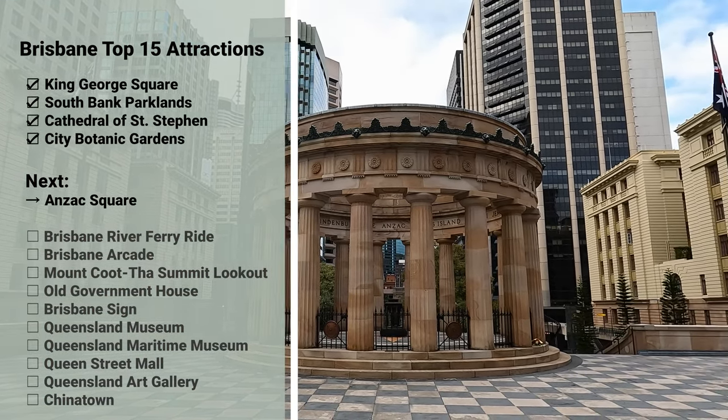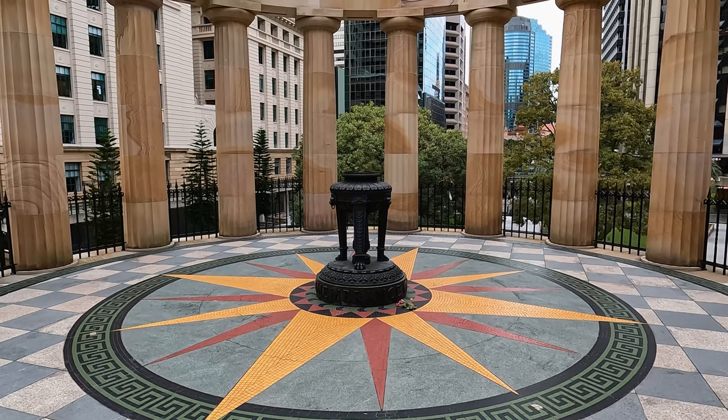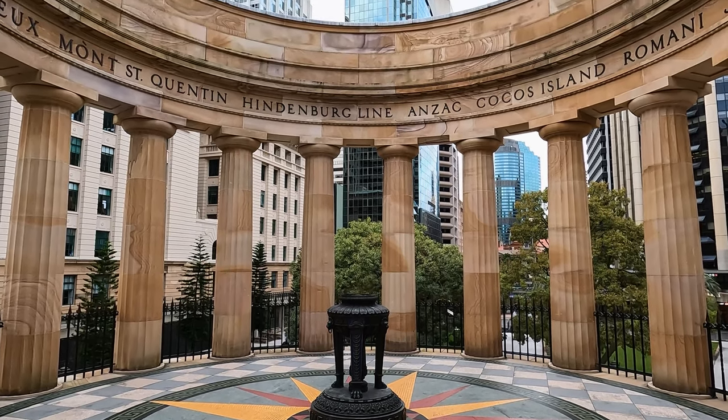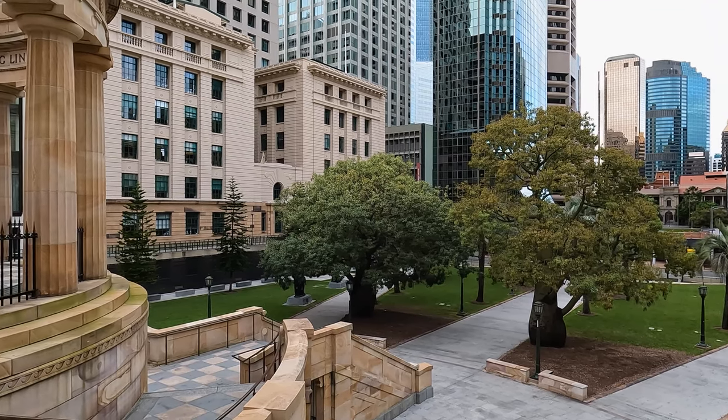Anzac Square. Anzac Square is a significant memorial dedicated to the Australian and New Zealand soldiers who served in World War I and II.